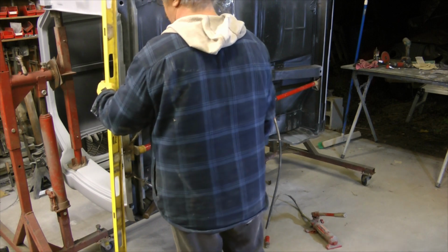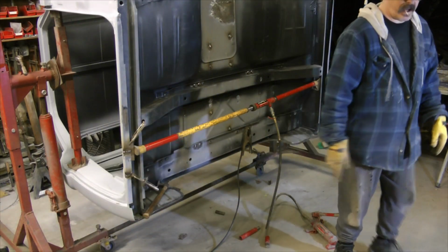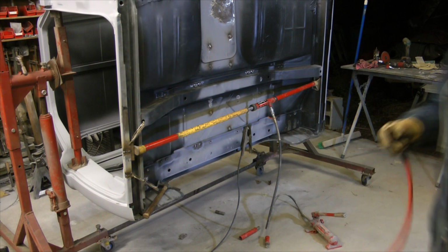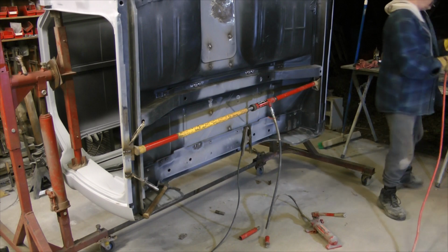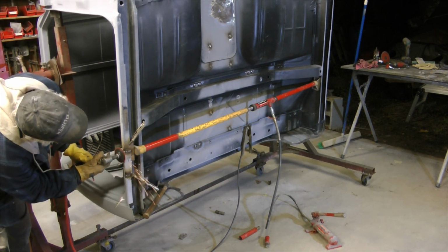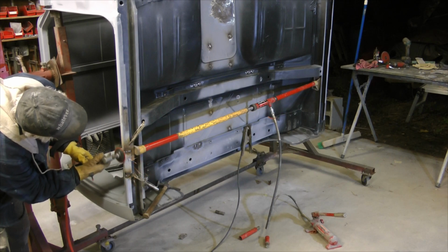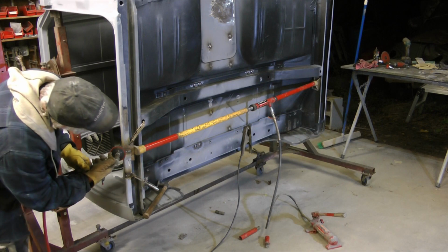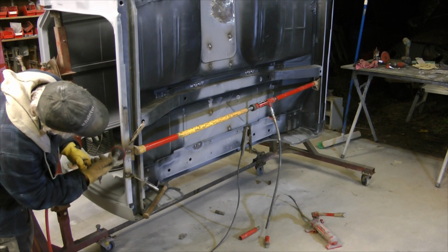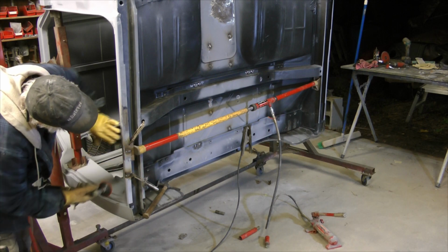I got an extra bubble here I've got to grind down. Let me grind a little. Well, hold on. Just so I get a reference point, it's not flat. I had to weld that spot where I cut it, so it's not flat. Let me grind that weld down. It'll take about a second. Rest of them later.